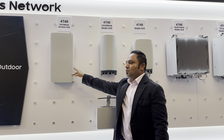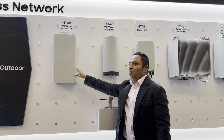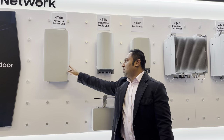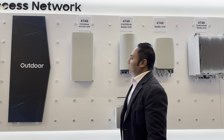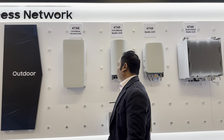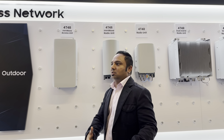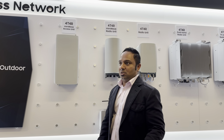Also known as AU, Verizon calls it the access unit, operates in the 28 gigahertz range. So this is the 39 gig version, 28 gig version, and both of them are 4T4R. Used in a lot of deployments for capacity, beamforming benefits, a lot of 5G fixed wireless deployments as well.